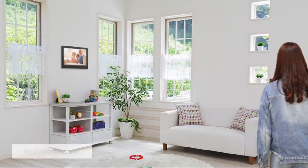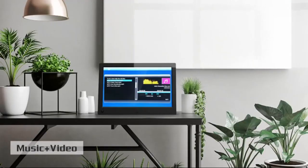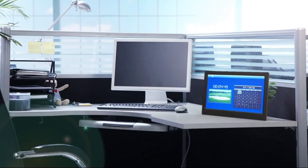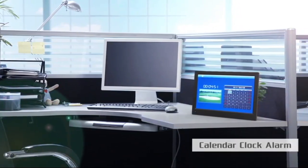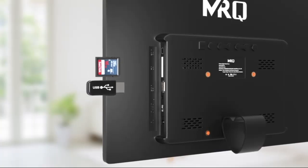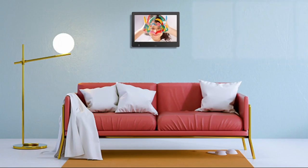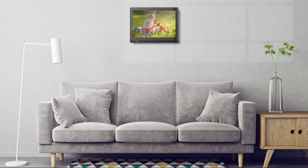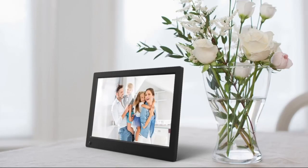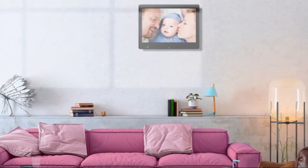This is the new MRQ digital photo frame. It is added with auto-rotate function. Thanks to the IPS screen, the viewing angle can now reach 180 degrees. It is also customized with motion sensor function. You can take it as a player to play your favorite movies or music. Just put it on your desk and let it be your calendar and alarm clock.